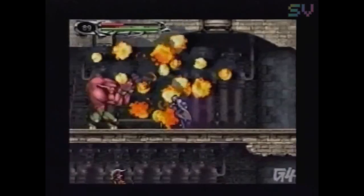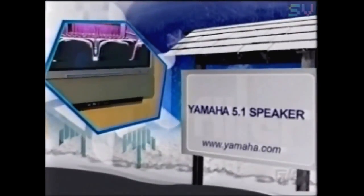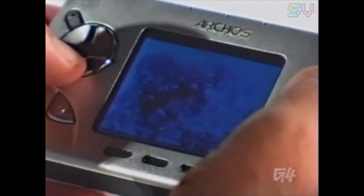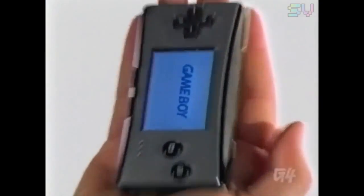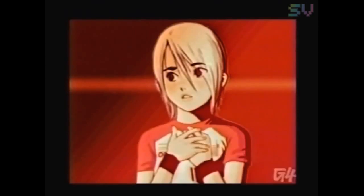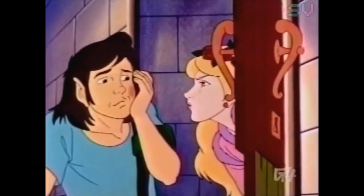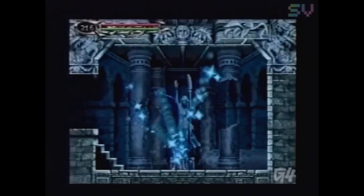Let's take a look at the play-by-play. The RoboPet gave us a good alternative to animals that pee everywhere. Yamaha's YSP 1000 sound system gave us a 42-speaker salvo without destroying our living room. Archos' little G-Mini showed it has more than a mini style factor. And you won't need a microscope to see it, but it will fit in your pocket, the Game Boy Micro. You lost every trace of your spare time on Trace Memory for the DS. We revisited the 80s to see Link try to score and fail in the Legend of Zelda DVD collection. And if it still hasn't dawned on you to buy a DS, we showed you a sorrowful Castlevania game that might sway you.